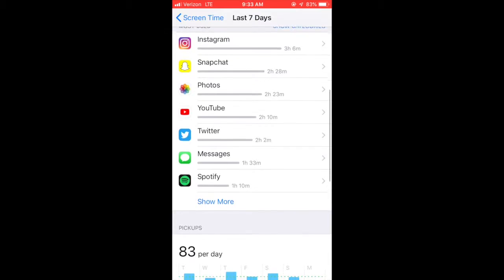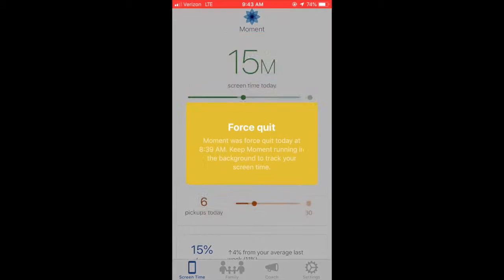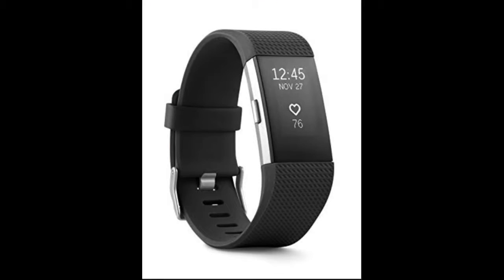Now take this concept and times it by 10 because the Moment app is way beyond this tiny little segment in settings. Let me explain this app to you. Moment is like a Fitbit. I'm sure we all know what that is, but more complex and far more up your ass.